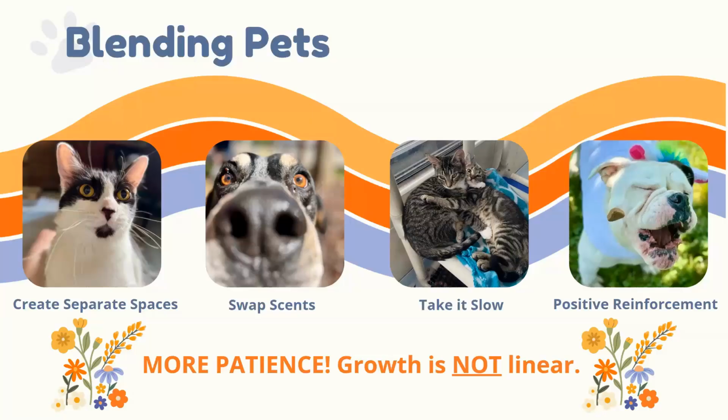So you really want to go slow. You really just want to ensure that you realize that this is a new pet and they may not have ever had experience with a similar species of their own or with another species. And just always patience, because growth is not linear. You are going to go through highs and lows through the process of bringing a pet into your home with or without other existing pets.